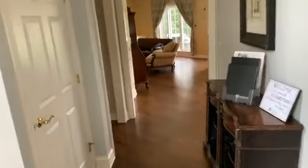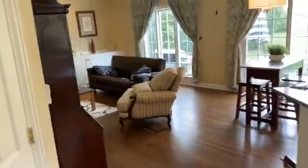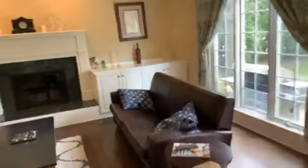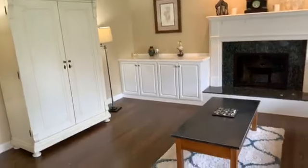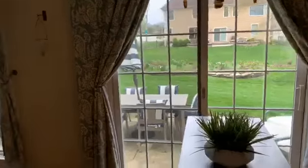Just got a question asked about how many bedrooms. There are 4 bedrooms upstairs, the master ensuite, and then there's 3 children's bedrooms that share a hall bath. And the basement's unfinished, but if you finish the basement, you could probably get a 5th bedroom down there if you wanted.